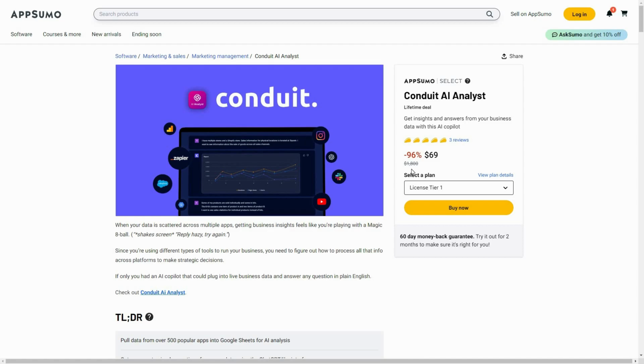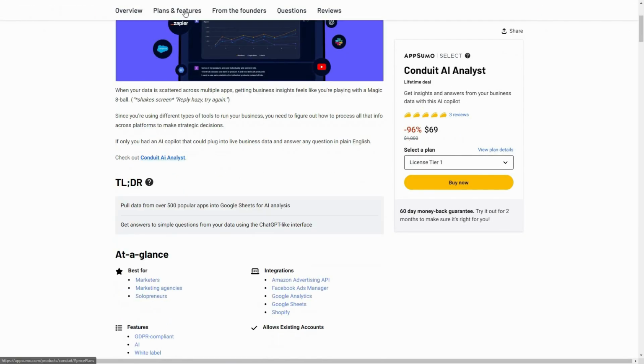The regular price is over $1,000, but at AppSumo you are getting this tool at only $69. And as you can see, there are already 3 reviews. All of them are 5-star reviews. So now let's have a look at all the plans and features.